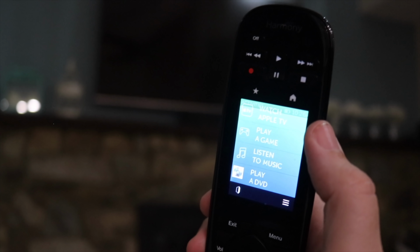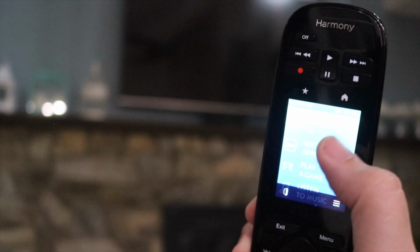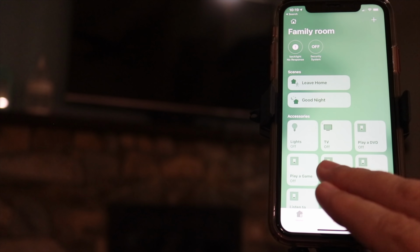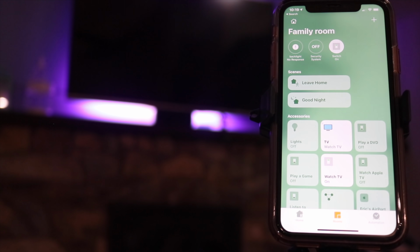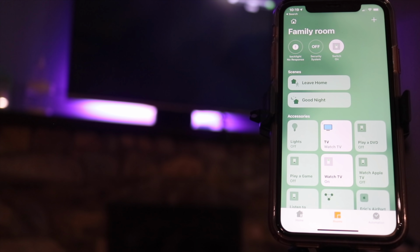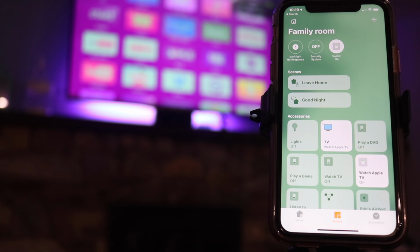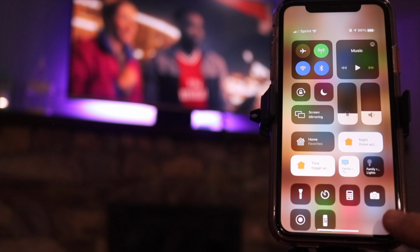So I have 5 presets: TV, Apple TV, DVD, and I forget the other two. But those are the ones that are going to come over. So wherever you program into the Harmony Hub are also going to come over to HomeKit. Now, the way that you use this is not like the Harmony remote. You can turn on the TV, you can turn it off very easily.